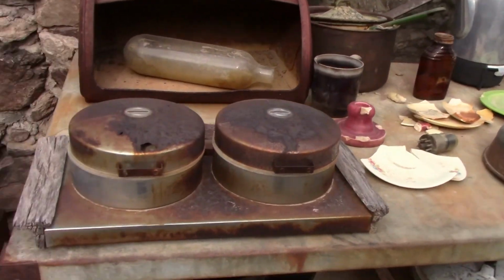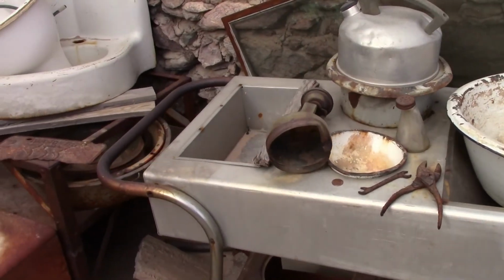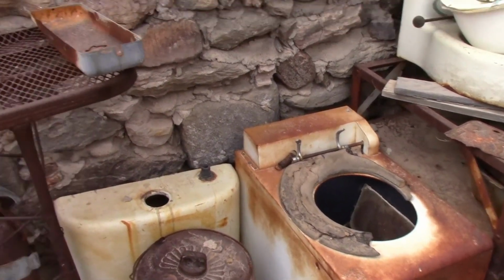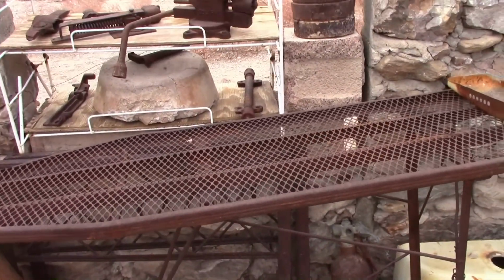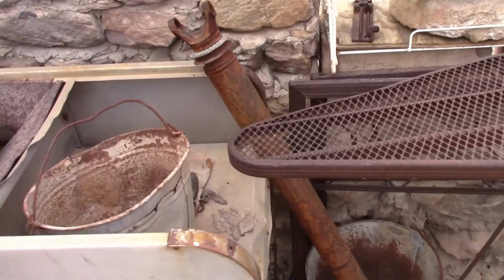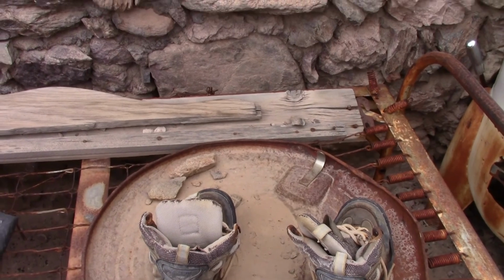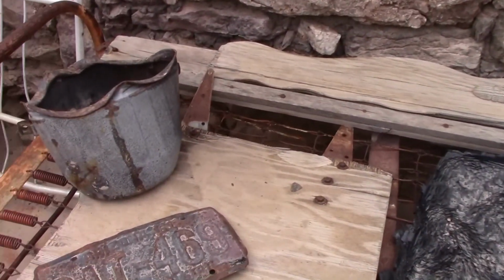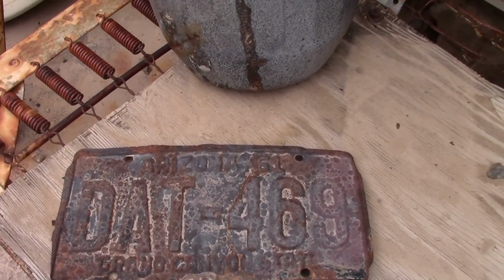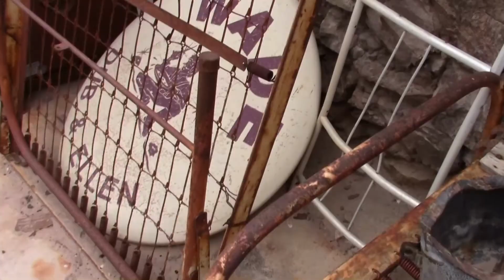Old silverware. Early porta potty. An old iron, although I can't think that if I was up here I'd be concerned about ironing clothes. Definitely some old shoes. Look at this. Old license plate, DAT 469 from 1961. That's pretty old.